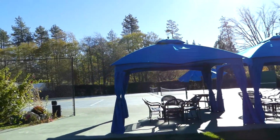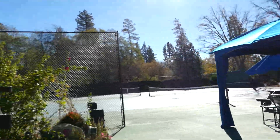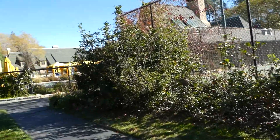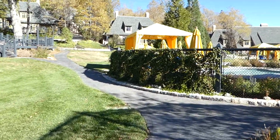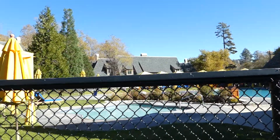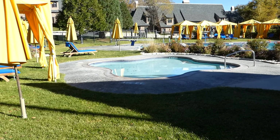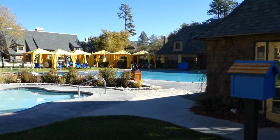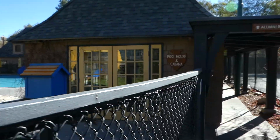Nice tennis courts right there. You can relax, play a little tennis. Nice little small pool for the kids. Larger pool for the parents over there with cabanas.